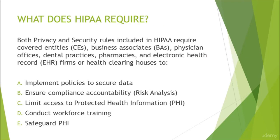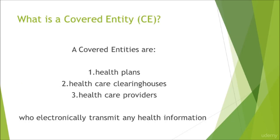Privacy and security rules included in HIPAA require covered entities, business associates, physicians' offices, dental practices, pharmacies and electronic health record firms, or health clearing houses to implement policies to secure data, ensure compliance, accountability, limit access to protected health information, conduct workforce training, and safeguard PHI. Covered entities are health plans, healthcare clearinghouses, healthcare providers who electronically transmit any health information.